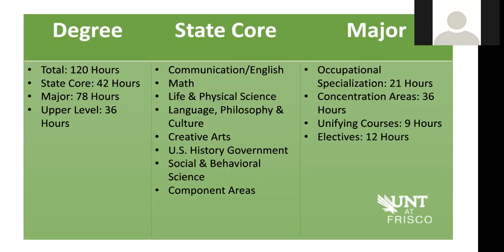But really what we're going to talk about mostly here is the major. That's where we get unique with this B.A.A.S. major. It's really split into four parts: the occupational specialization, the concentration areas, the unifying courses, and the electives. Just a very brief description of what those are. The occupational specialization is something we often see filled up with transfer credits, where you bring in workforce credits from before, or perhaps just transfer credits that we can fill in there, with up to 24 hours.